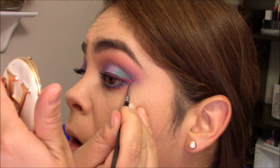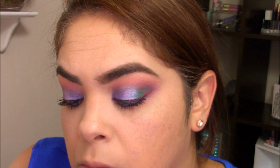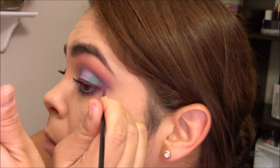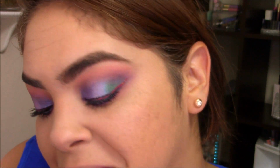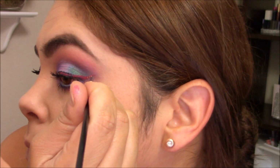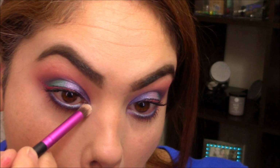So what I'm doing is using the Lit Cosmetics glitter glue, and I'm just applying that to the wing, and then I'm going to go in and place 3 of those individual glitters on the tip of my wing, just to give it a little bit of a sparkle, just something very subtle.